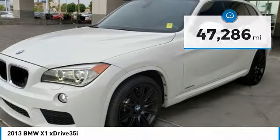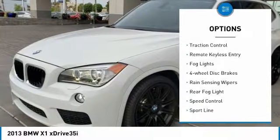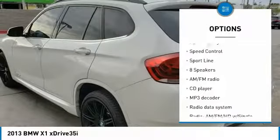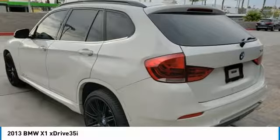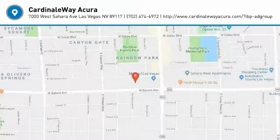This vehicle has less than 50,000 miles. Here are some of this vehicle's great options: electronic stability control, alloy wheels, brake assist, traction control, remote keyless entry, fog lights, four-wheel disc brakes, rain sensing wipers, rear fog light, speed control. Wouldn't you look great in this vehicle? Stop in today and see for yourself.